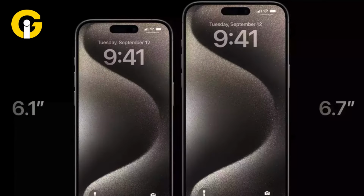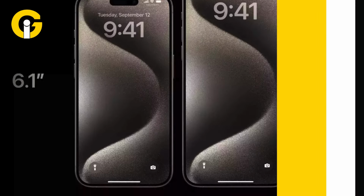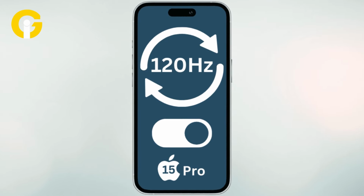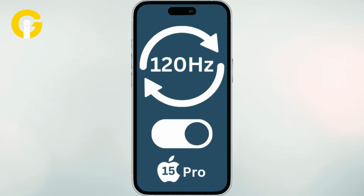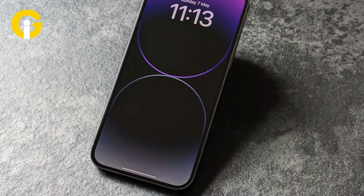It has a stunning 6.7-inch Super Retina XDR OLED display with ProMotion technology, which adapts the refresh rate up to 120 Hz for smooth and responsive performance. The display also supports HDR10, Dolby Vision, and always-on features.